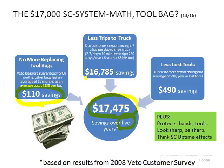Then, because of the vertical storage, everything's so visible, and if you have the right items in there, when you go in to do a job, you have less going back out to the van. And so they did some survey stuff and came up with some magic numbers and said, well, that's going to save you this much money again over 5 years. So that's inflated. Over 1 year's time, it's going to be more like $3,000, $4,000.